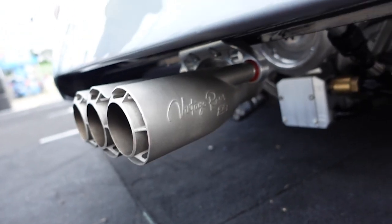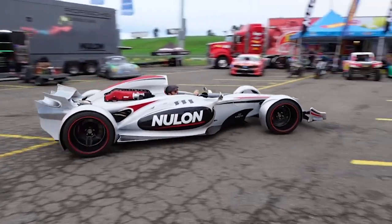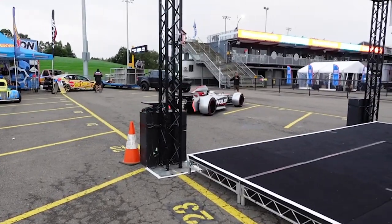Check this out. It's a 3D printed exhaust tip. He's pulled out all the stops this weekend.